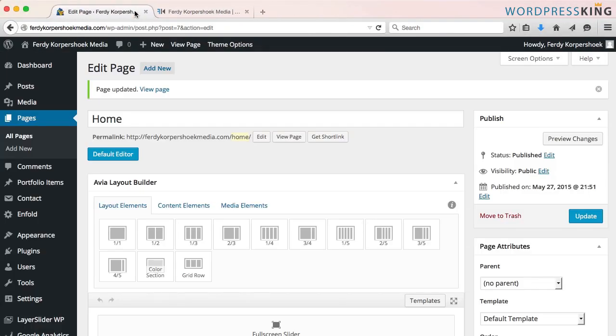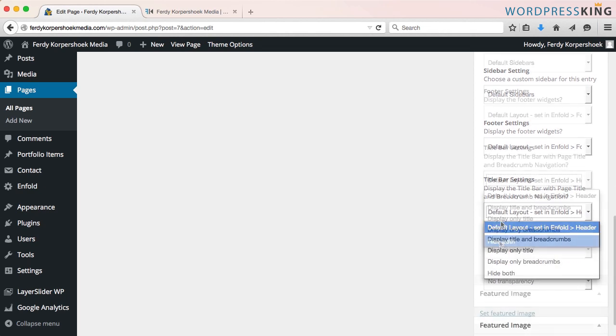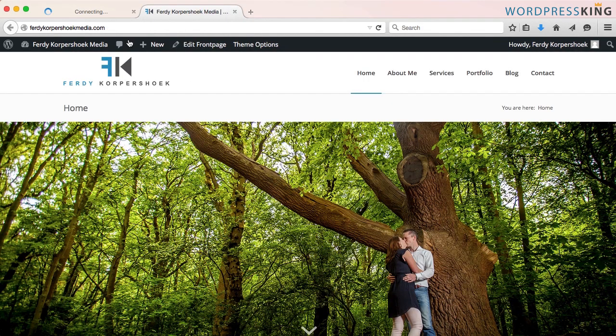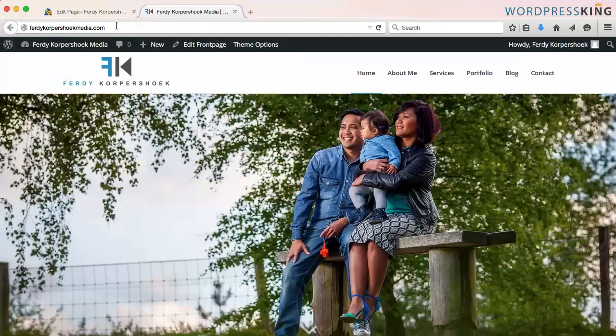I go back to Edit Page. So I scroll down and I go to the title bar settings and I say hide both. No title, no breadcrumb. Refresh the page. And it's already getting a little bit better, but I'm still not satisfied.